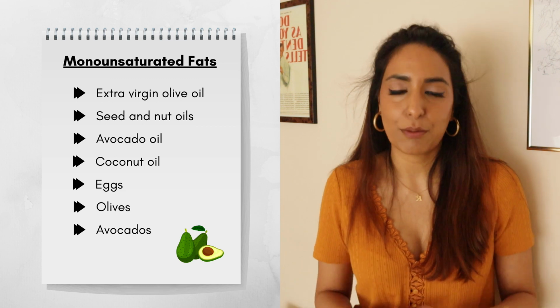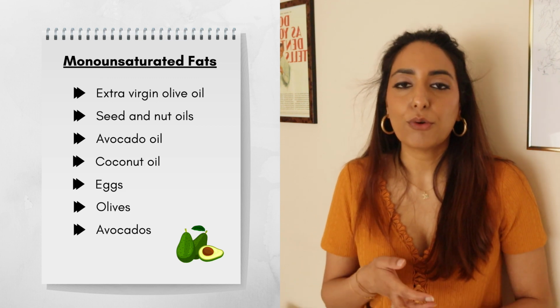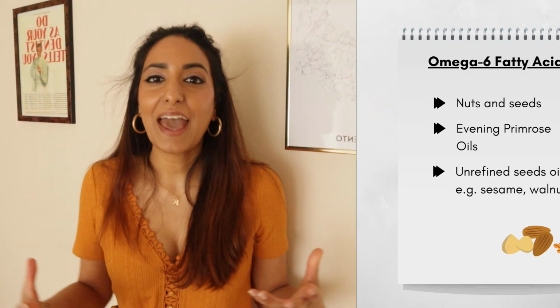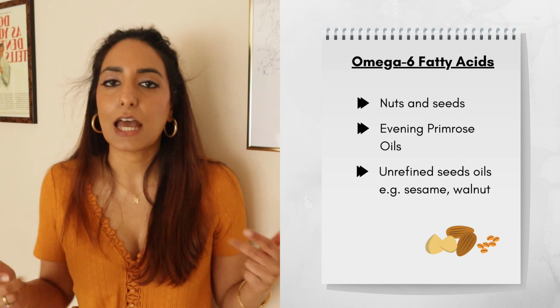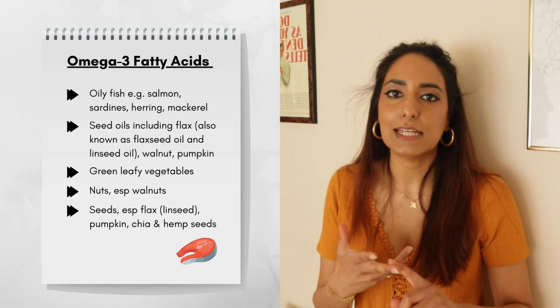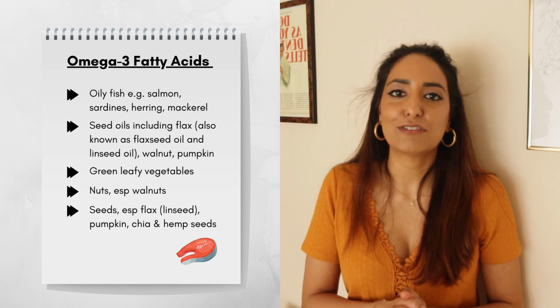So, a quick lesson on the different types of fats that you want to be including in your diet. First up, we have monounsaturated fats. These are liquid at room temperature and include things like extra virgin olive oil, avocado oil, eggs and olives. And then we have our healthy omega-6 fatty acids, so nuts, seeds and unrefined seed oils. And then we have our omega-3 fatty acids, so oily fish, nuts and seeds, the type of fat that most of us know about, but actually most of us are deficient in.